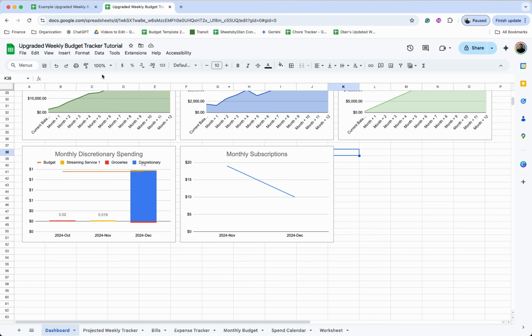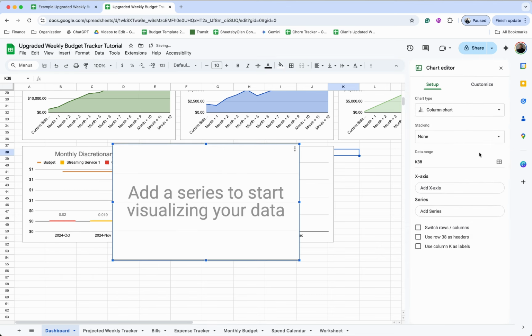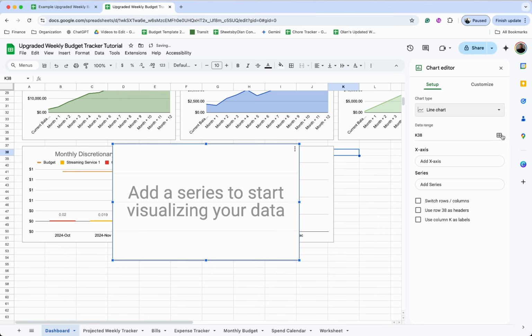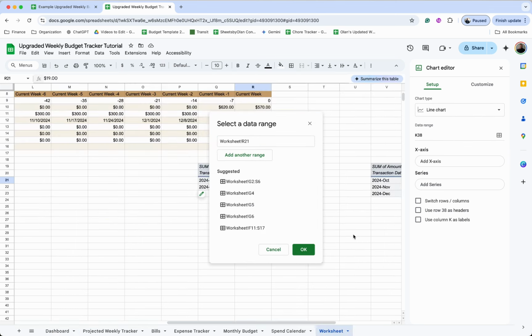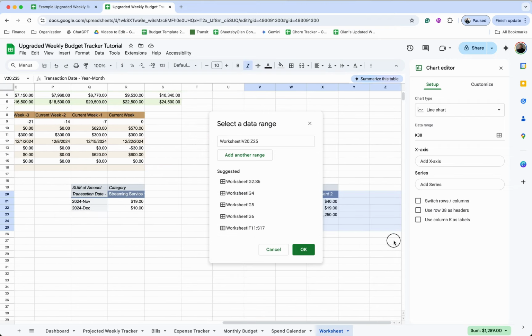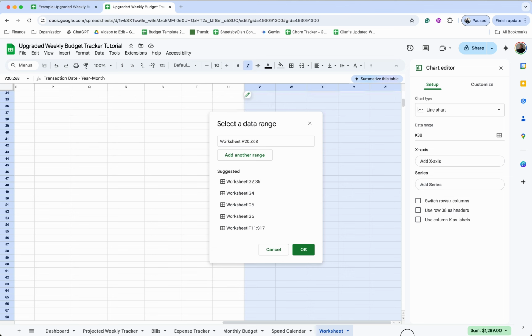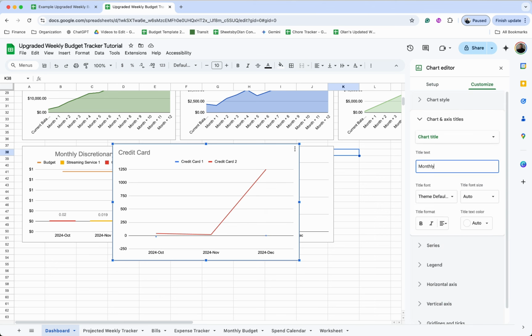All right, now we have one more chart left, so let's go ahead and click Insert Chart. This will be a line chart. Click the four little boxes, delete what's there, go over to our worksheet, and now we want the credit card information, so we're going to select where it says transaction date. Go ahead and go farther than you need to go, and we'll put this to the end of the column and hit OK. Put this as monthly transactions per payment type. And we'll make that centered.